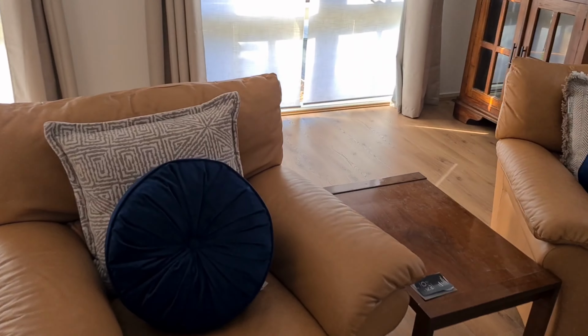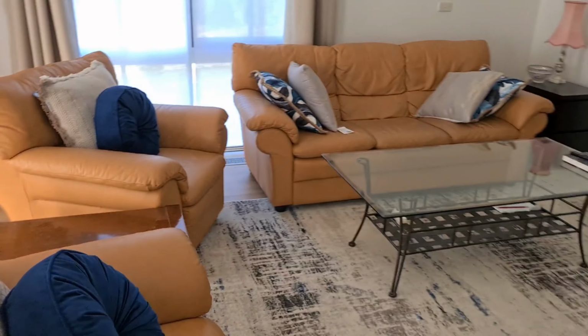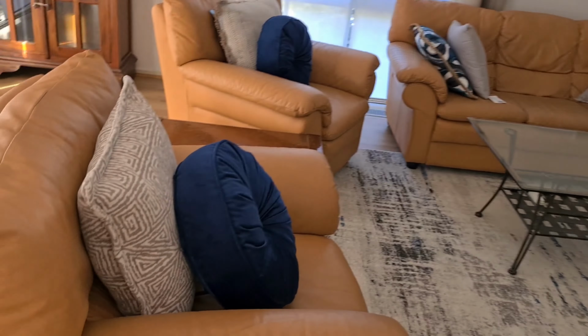So you'll see that I've gone with the blue color scheme. I'll show you from here. That looks a bit better. So Talia and I had fun choosing these cushions. So we've got these two pinwheel, obviously round ones, in a very beautiful deep royal blue.